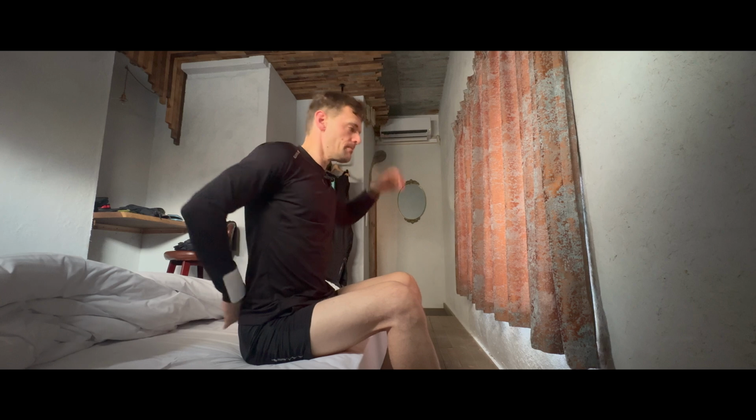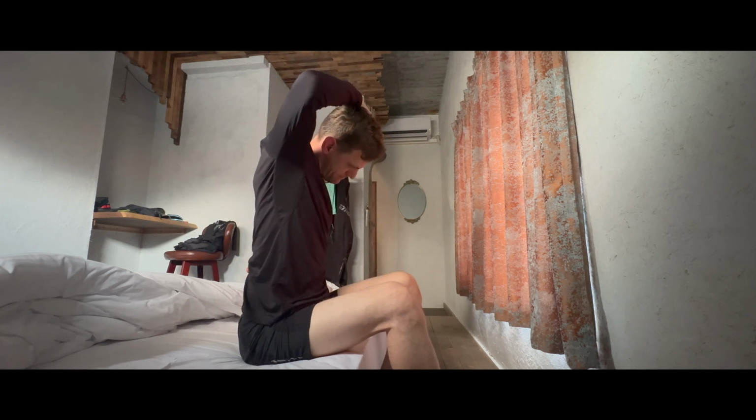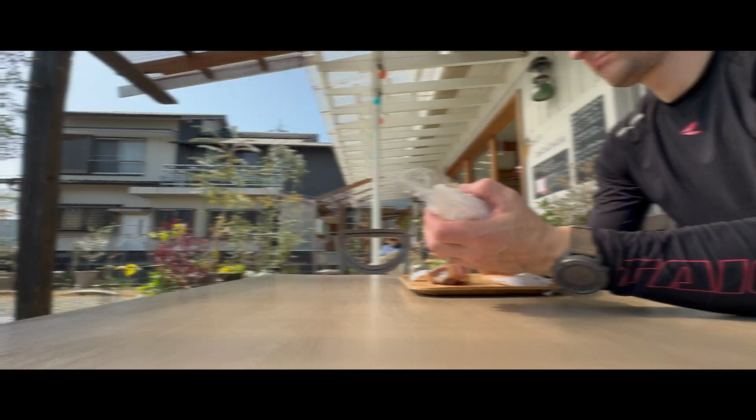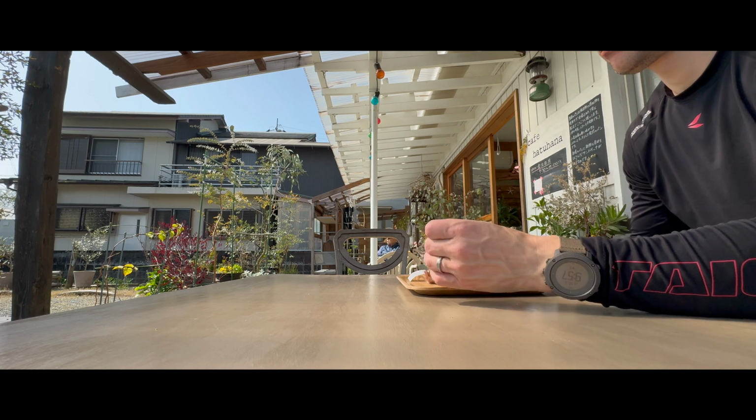Waking to a beautiful morning, I started the day with my usual stretches. After enjoying a hearty breakfast, I hit the road for a long 300-plus kilometer day.